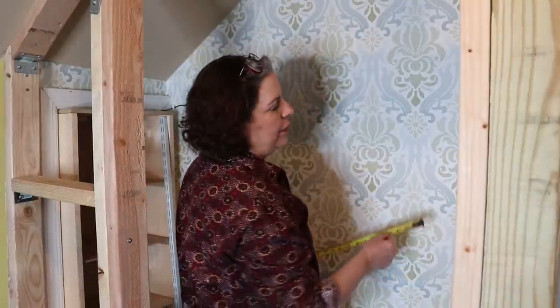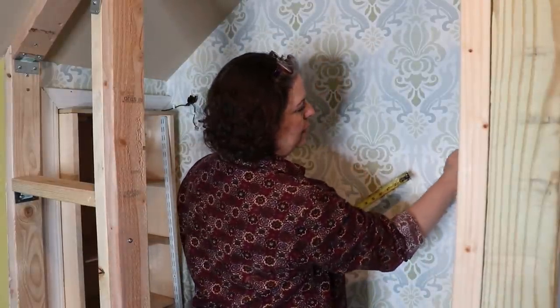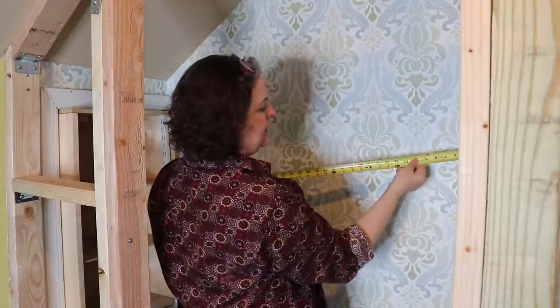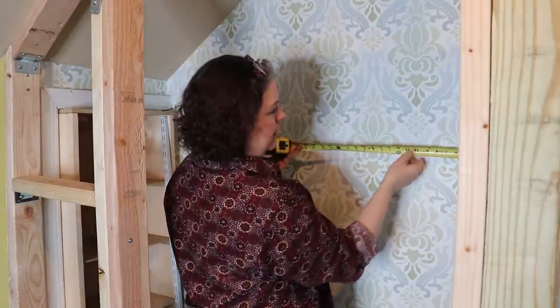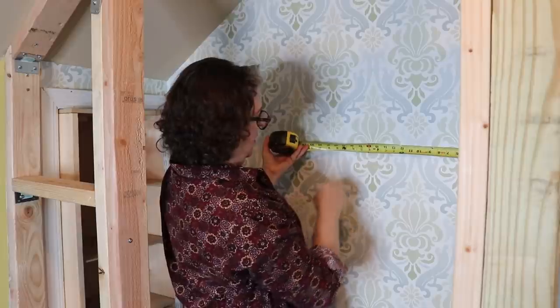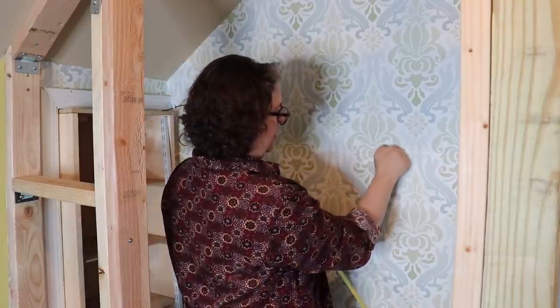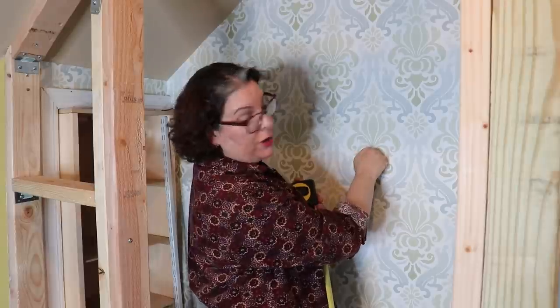I bought three rods. Two hopefully get into the studs, and one is going to be in the sheetrock with those special anchors. And of course, I don't have a stud finder. I know this one here, so if it's 16 on center, there should be one just about here. That's the old-fashioned trick.